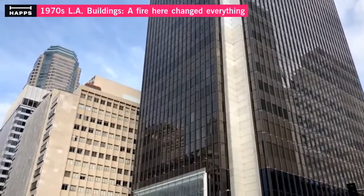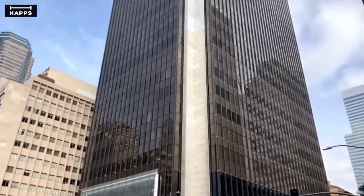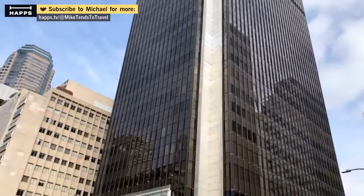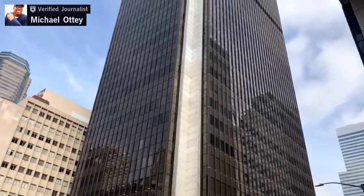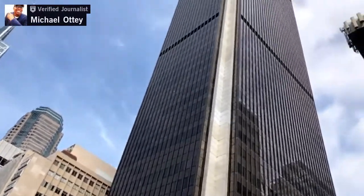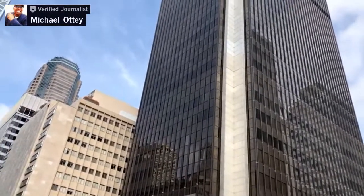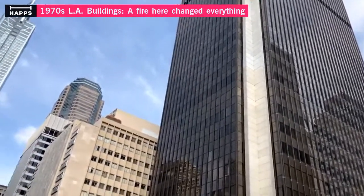So the fire started about 10 p.m. and it wasn't until after 2 a.m., about 2:20 in the morning, that the fire department was able to put out the fire. It caused $400 million in damages, and then the repair work took about 4 months because of this fire.